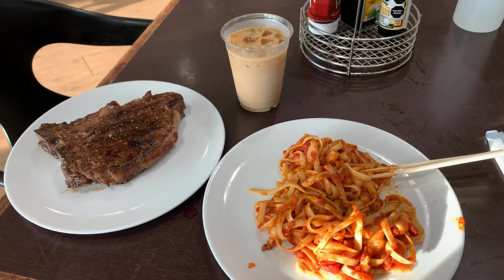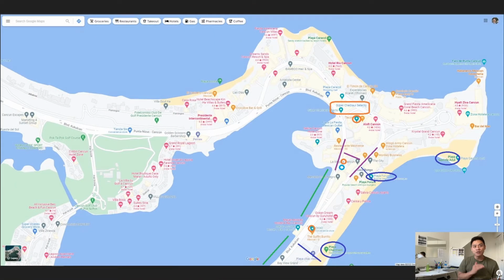It was so amazing, the value to price ratio. Super Chedraui Selecto was probably, even though it's not technically a restaurant, one of my favorite places to eat in all of Mexico, just because of, first, the variety you get. You can order pasta, pizza, coffee, gelato, protein. You have great selection, and the prices were super cheap, and I was left happy and full.